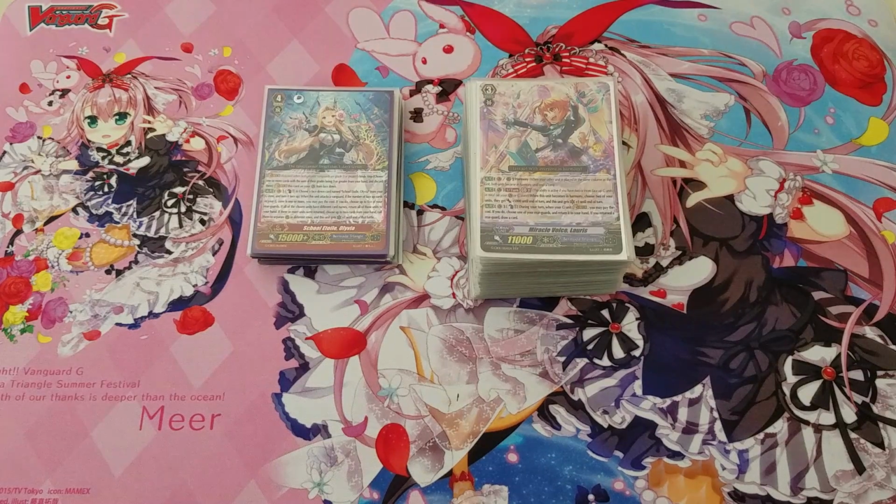Now, for the Harmony deck, I've been loving this deck. Is it better than Prisms? To me, at times, it is. I do have Prisms built as well, but I just seem to click more with this deck. I love Baby Girl Lauris. This is such a good deck.